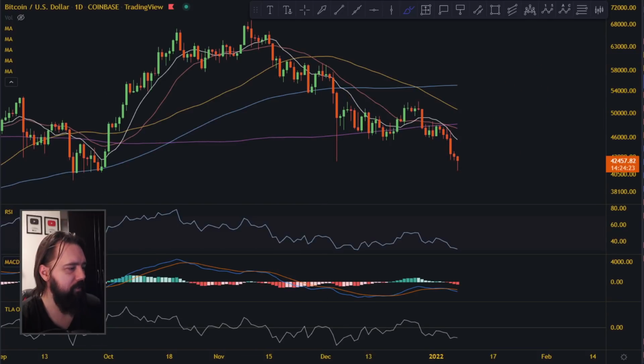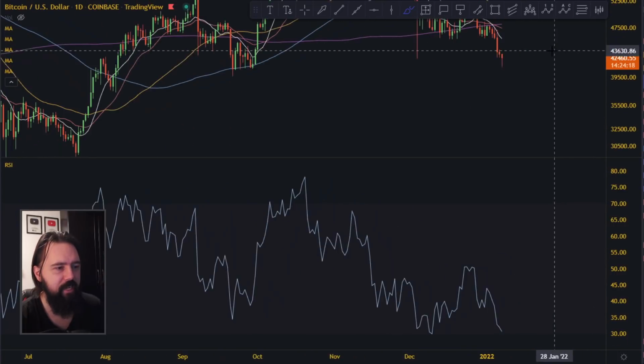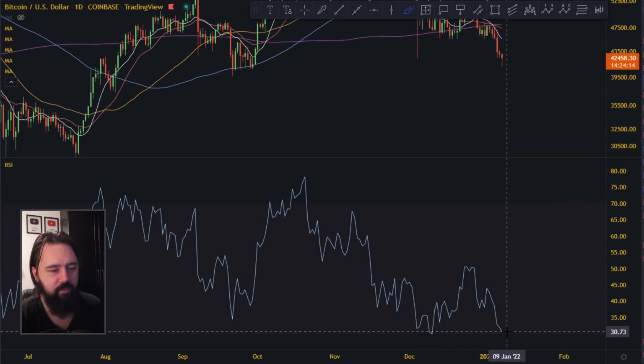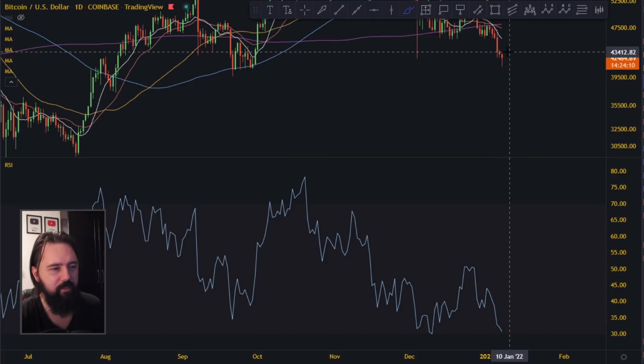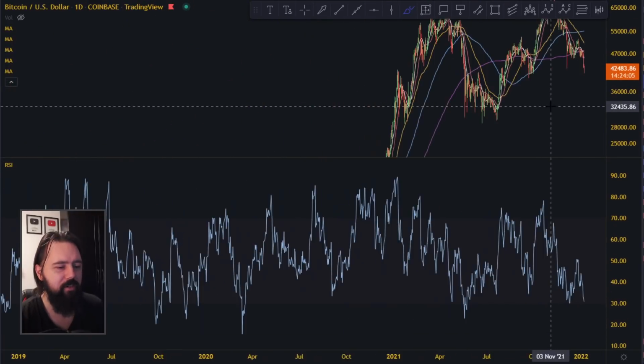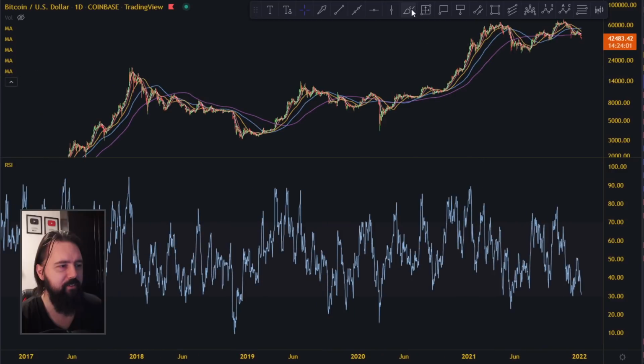Let me just clean up a little bit up here. I'm going to show you also the RSI, that we are at some kind of very low levels on the RSI. You can see here that right now we are sitting at some kind of 30 level on this RSI indicator. It was down at 29 or something like that when we were at the bottom at 41,000, but right now it's recovering. But what you're going to notice on this chart is that these levels are very rare levels.